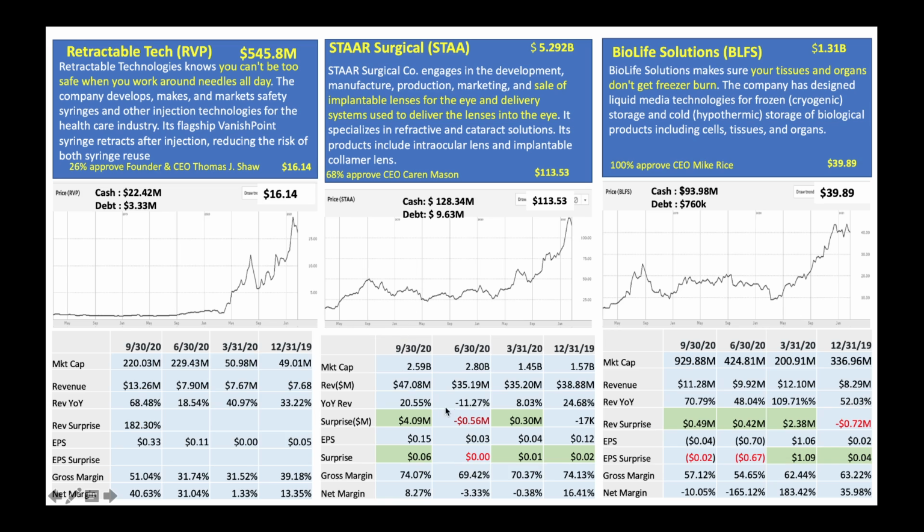And from a revenue perspective, they've been improving the revenue of late, which is a good sign. And there is a good year-over-year revenue growth in the last quarter, and previous quarters in 3/31 and 12/31. And they've been surprising Wall Street with the revenue. They also missed once, as you can see here, or missed twice over here too. And EPS perspective also, they've been doing pretty okay, and solid gross margin, as you can see here, and they're also making money. They've got a net margin.